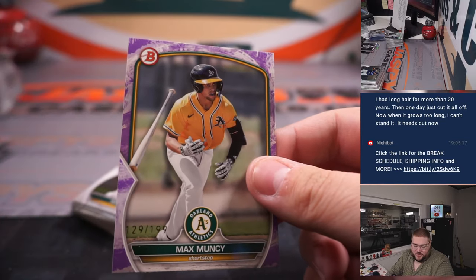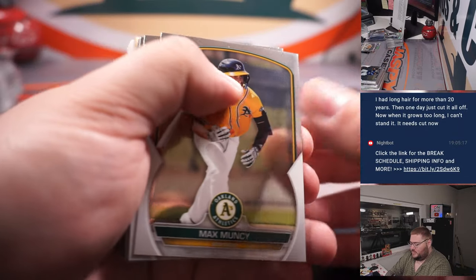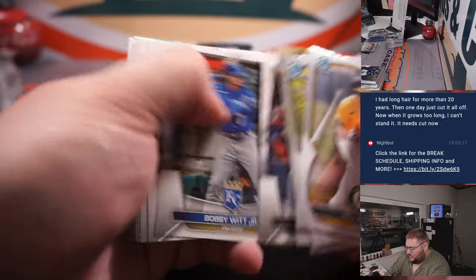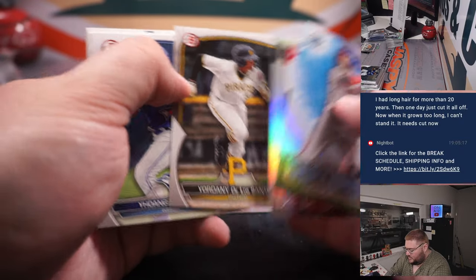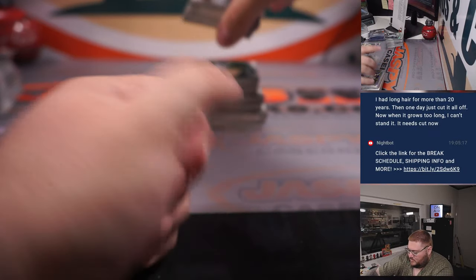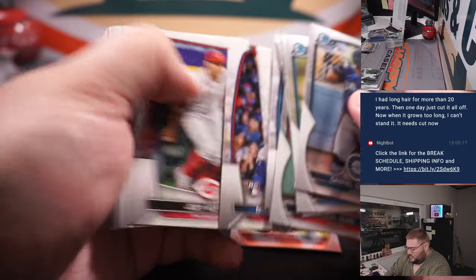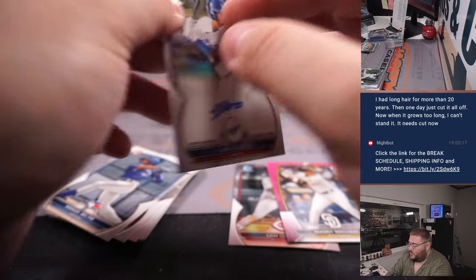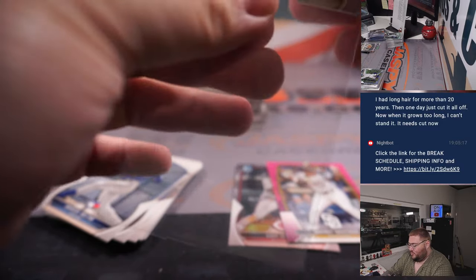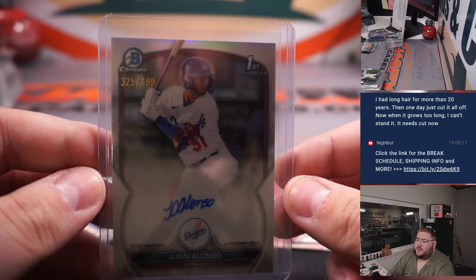Max Muncy, A's edition, 129 out of 199. One more for Jared. Got the A's in that team random. Future Kim Collier, Chrome first. Manny Machado at a 249 in our next auto. One more Juan Alonso, refractor this time. One more for Ryan. 325 out of 499 on the Juan Alonso Bowman first refractor auto.